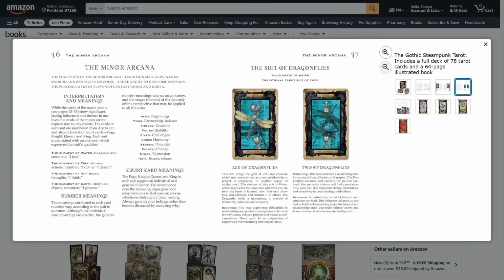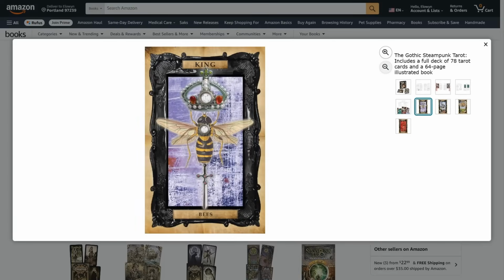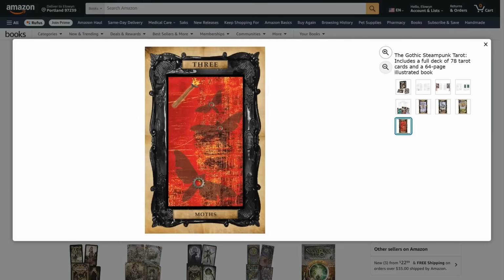Here we have a breakout of the minor arcana, and then it talks about the suits as well. Table of contents, and here we have King, bees. And here we have what would be the Empress, but this is Empress Victoria. And here we have the Sun, it looks like a collage style of work, and we have literal frames on these cards.